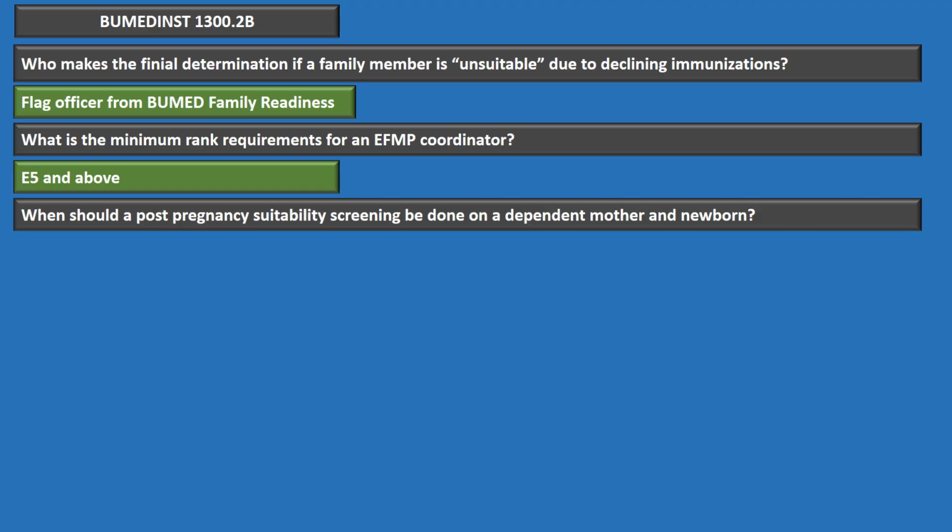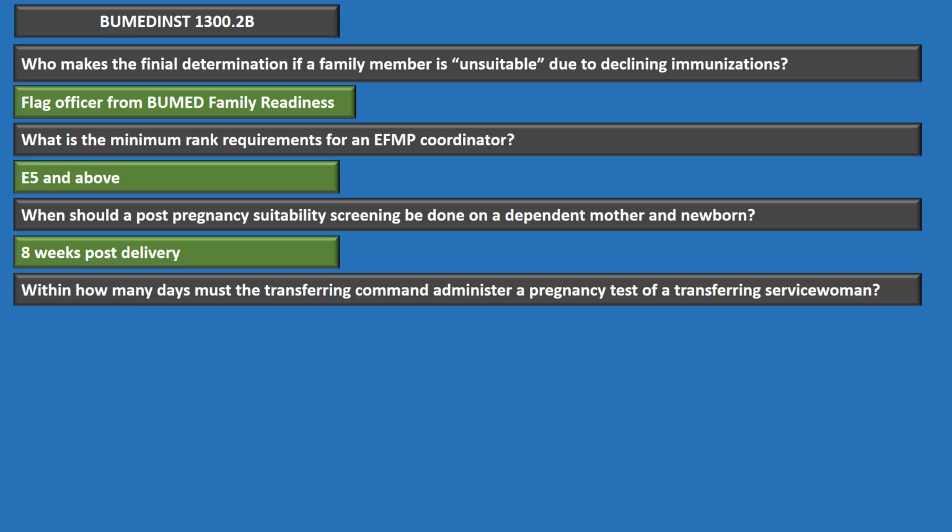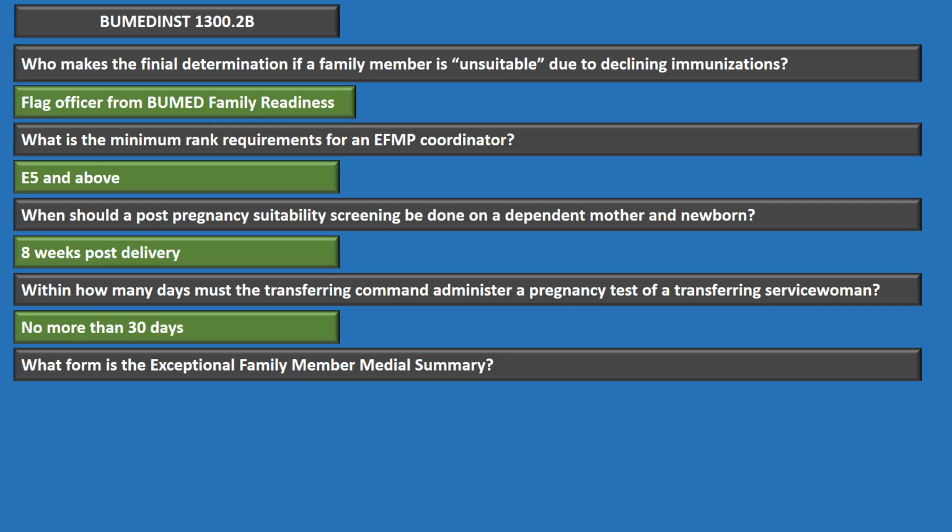When should a post-pregnancy suitability screening be done on a dependent mother and newborn? That should be done 8 weeks post-delivery. Within how many days must the transferring command administer a pregnancy test to a transferring servicewoman? They should do that no more than 30 days out.